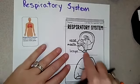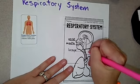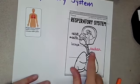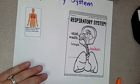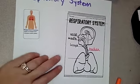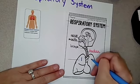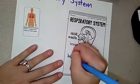This right here is, a lot of people call it your windpipe, but its technical name is called your trachea. Okay, your trachea. Trachea is where the oxygen comes into, it goes from your mouth down into your lungs, which leads us to these two big guys. And I want you to make sure that you understand that there are two of them. There's two lungs. These are called your lungs.